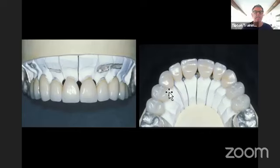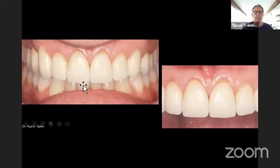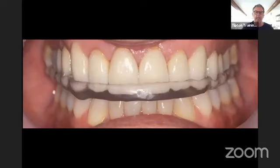So these are the definitive restorations, ceramic restorations, and they go in place. We create the guidance that we want, protrusive on the 4 front ones, lateral guidance on the 2 canines. But he is a big clencher and grinder, so we are going to give him an occlusal splint at the end.